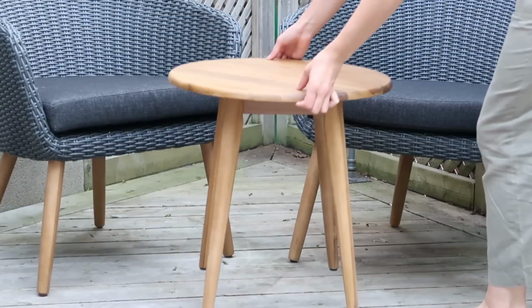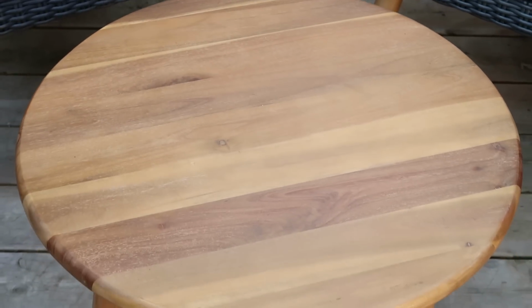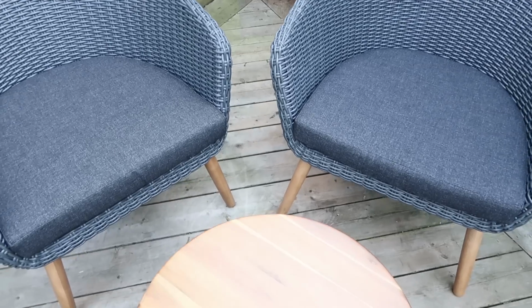It's just so stylish. To make this little area really functional, I'm bringing in the Nevo side table. That's a 20-inch side table. It's the right size, it's the right height, it's perfect for this little area. It has these nice tapered legs, so it looks very mid-century modern. It's made of unadorned acacia wood, so it's super long-lasting, and again, perfect for being outside.